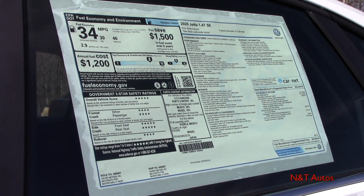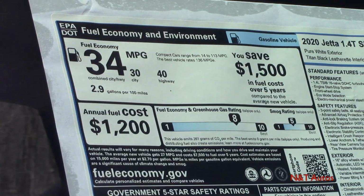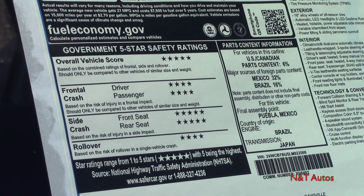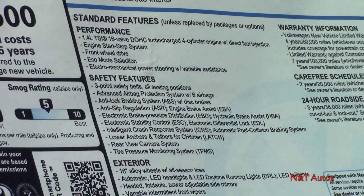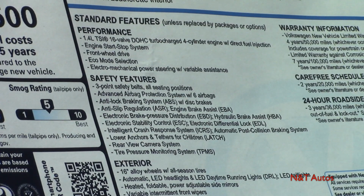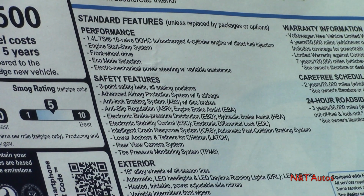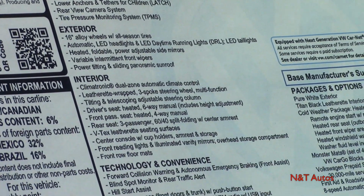Okay, so let's first look at the window sticker, where we have a couple of useful pieces of information here. We have the fuel economy information. Down below we have crash ratings and also your parts content. Then we also get to our standard features list, which is pretty long since the Jetta comes loaded up pretty good with a decent amount of features as standard. So of course you could pause the video to get more information as I scroll down.